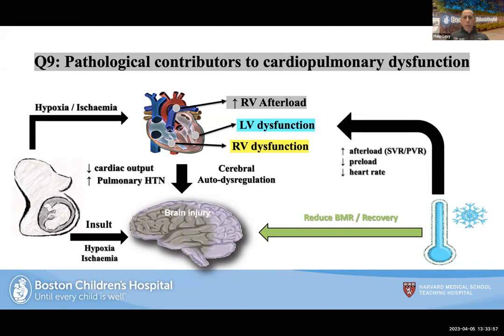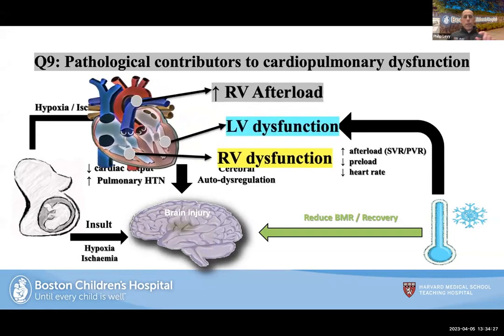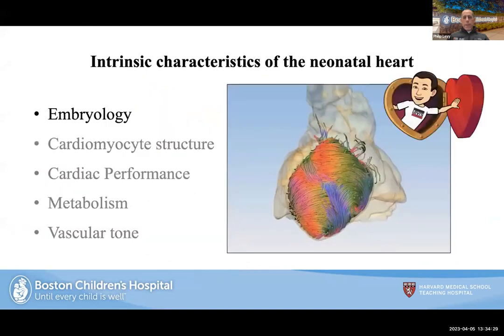But when you cool a baby, you actually will increase the afterload, you will decrease the preload, and you will lead to a drop in the heart rate. So that's not good. None of those three things that I put up on the screen can be helpful in any way, shape, or form to that heart. So the treatment and the therapy to preserve the brain function long-term actually can be detrimental to the heart. And it's imperative that we look at all of these different mechanisms.